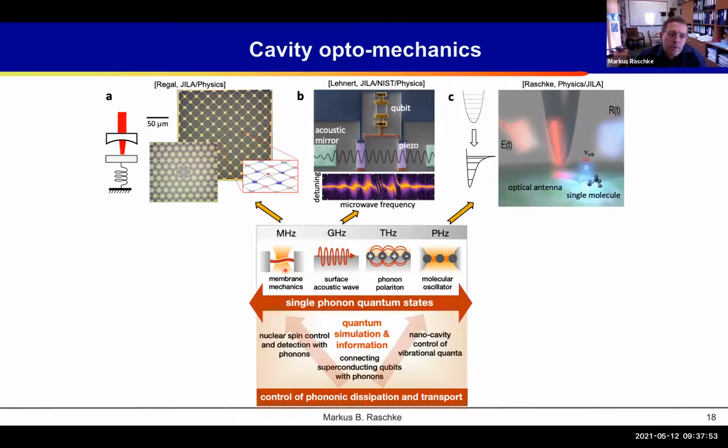And all these, of course, are at low frequencies where you have to be at extreme cryogenic temperatures in order to cool a macroscopic mechanical oscillator to the quantum ground state. If you could envision extending this into the terahertz and petahertz regime, which corresponds to the molecular oscillator, with the corresponding decrease of the mass and the associated energies, that would allow you to be in the quantum ground state at room temperature.